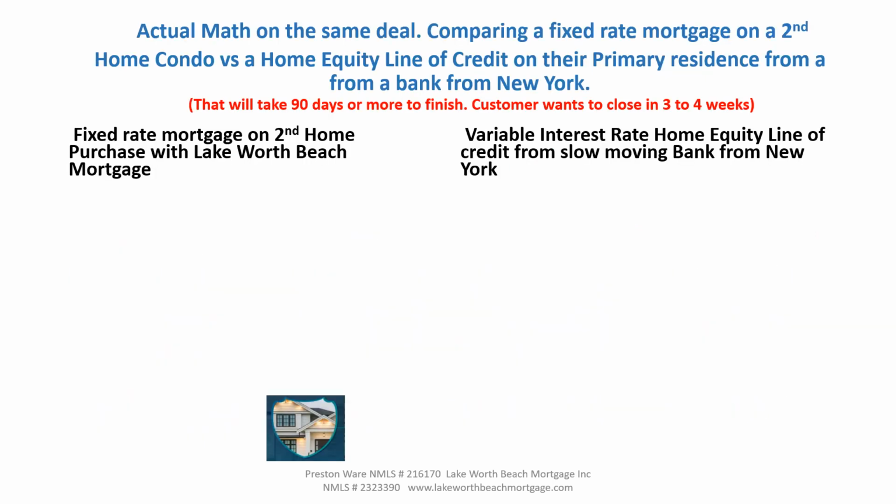Here we're going to do the actual math on the same deal, comparing a fixed rate mortgage on a second home condo with me versus a home equity line of credit on their primary residence from a bank from New York. And I just want to point out the bank from New York will probably take 90 days, where I will do mine in probably 21 days.